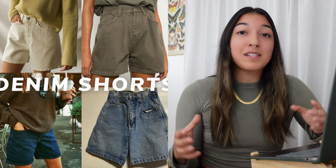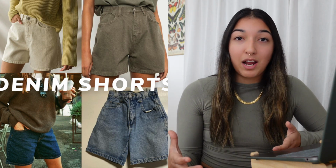To this day, I haven't been able to find anything like it that fits me, so I decided it's time to finally make it. Basically, I want a high-waisted pair of shorts that's fitted at the waist and a little bit baggier everywhere else. That way, there's no discomfort in the crotch area, and it's not going to feel too sticky when it's warm out.